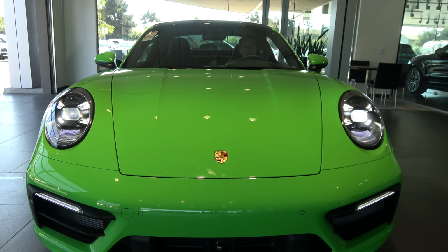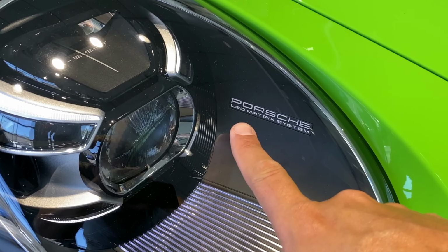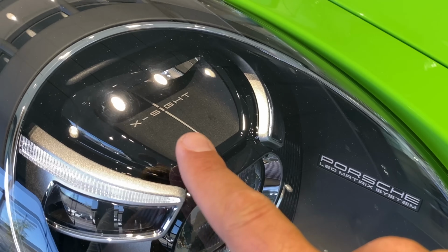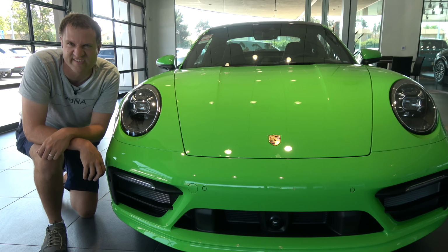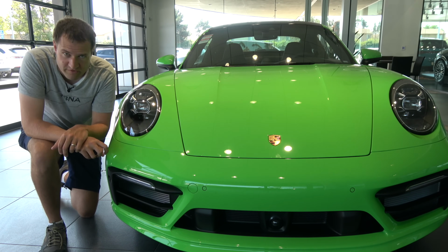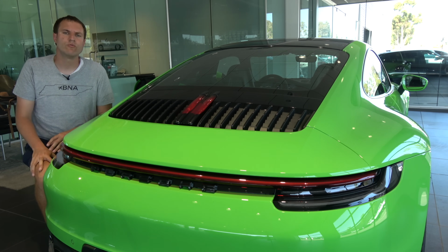Then again, it had better, because if you look inside the headlights, you can see Porsche does not just call these headlights, but rather the Porsche LED matrix system. And at the top it says Excite. No, these aren't headlights. This is the LED matrix system with Excite. Do I know what any of that means? Of course not. And next up, moving around to the back of the new 992, I want to talk engine cover, if you can really call it that.